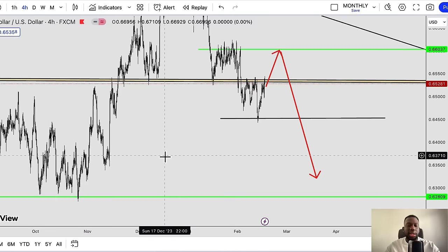So I'm just going to be watching. For now, like I said, no trades to place. I'm still holding on to my Euro-US dollar trade. The year just started. This is just the 18th of February. There's too many trades. Don't rush it.